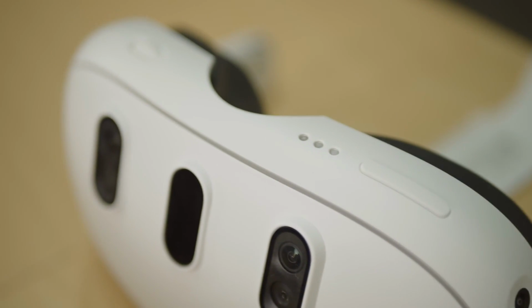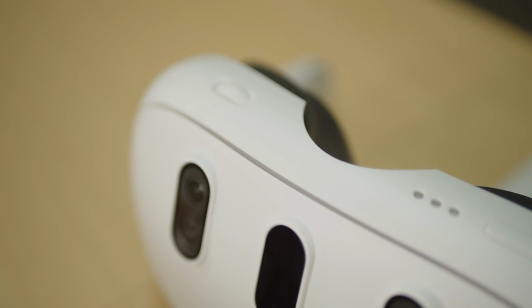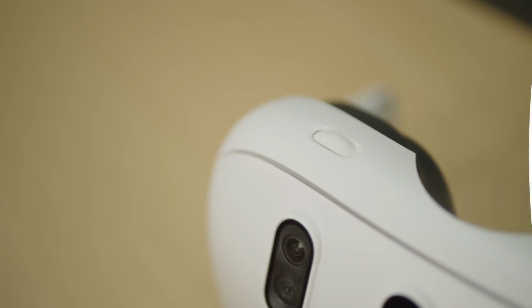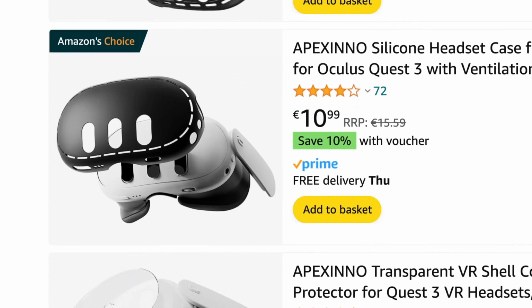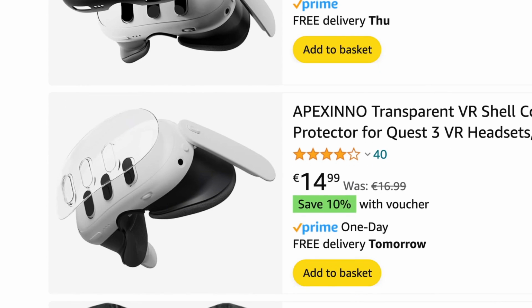I couldn't find any issues with the case. It's very sturdy and shows no signs of wear and tear. That's why I also advise you against protective covers or these skins. They promise once again more protection and a better look, but they can also lead to suboptimal chip cooling, and therefore you have to accept a loss of performance.